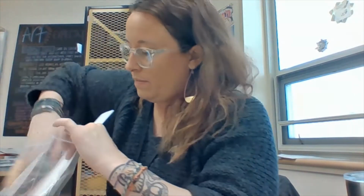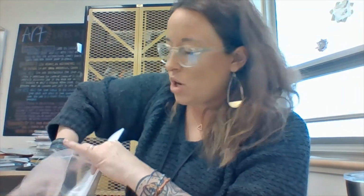There's also quite a bit of construction paper. We have a stack of strips that are for a specific project, and then a bunch of construction paper rectangles also for a specific project. So please make sure that you're helping your student understand that everything in here needs to be saved for specific art projects.